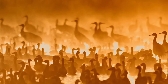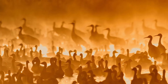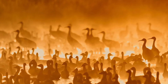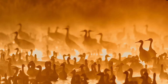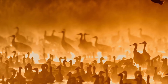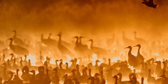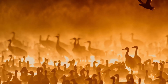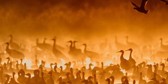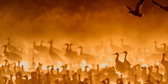Because the water temperature and the air temperature have to meet in such a way that the mist forms. So to make a very long story short, what happened was I saw this picture in my mind using a technique that Ansel Adams called pre-visualization, where I actually saw the photograph before I took it. And I went to this place because I figured this would be the best place and the best chance for conditions to get it. So what I needed were a pond with water in it, birds.